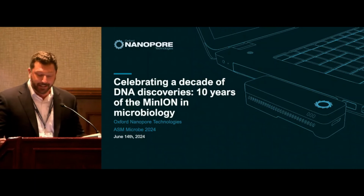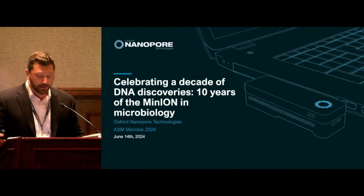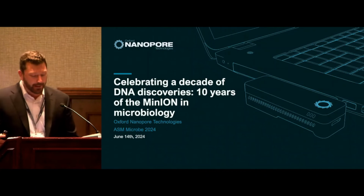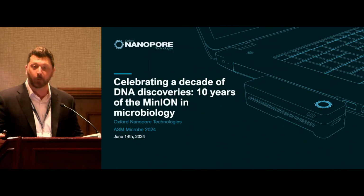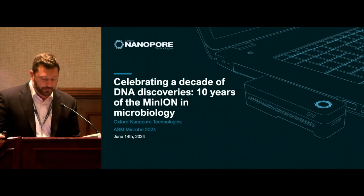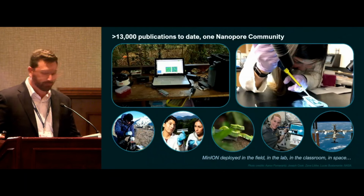Tonight, we celebrate the 10th anniversary of the MinION's launch, a milestone that has revolutionized the field of microbiology through nanopore sequencing. Over the past decade, the MinION has made genomic technology more directly accessible and has empowered scientists to make groundbreaking advancements from real-time outbreak response to comprehensive genome characterization.